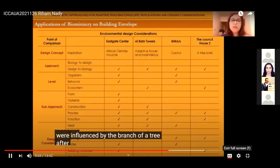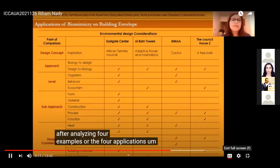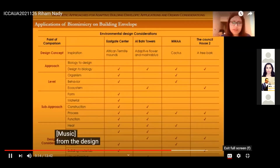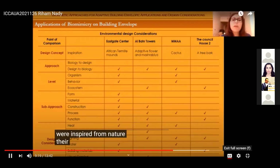After analyzing the four applications, their design concepts, how they were inspired from nature, and their approaches, it was observed that all of them adopted the design to biology approach.